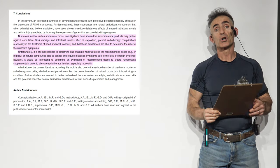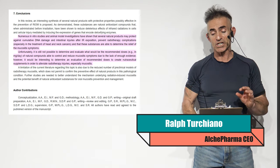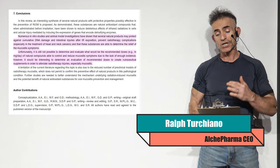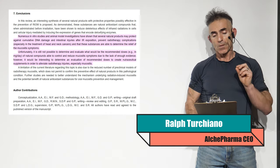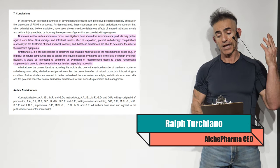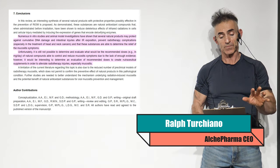To proceed, conclusion. Numerous in vitro studies and animal model investigations have shown that several natural products may protect against cumulative DNA damage and intestinal injuries after ionizing radiation, that's the IR, exposition. They may prevent radiotherapy complications, especially in the treatment of head and neck cancers, and these substances are able to determine the relief of mucositis symptoms.